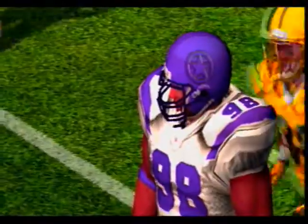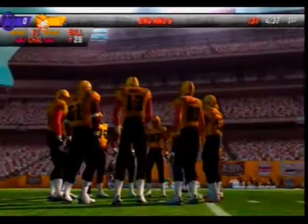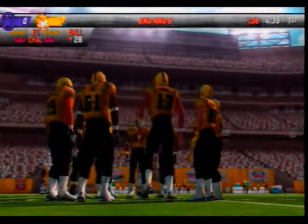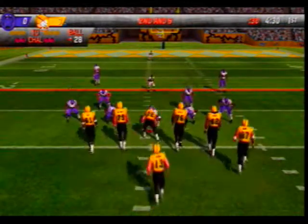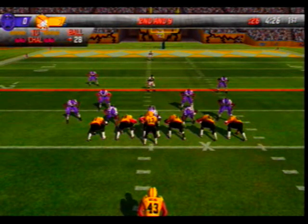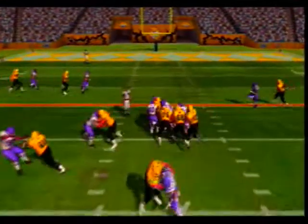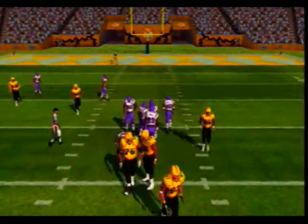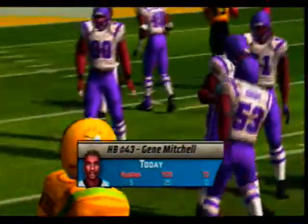Mitchell gets the handoff on the delay, brings it ahead for about a yard. Ball on the 28-yard line. Watch the hard count. Hand off to the tailback. Henderson comes up to make the play at the 22. A successful running attack requires good blocking up front to be effective.